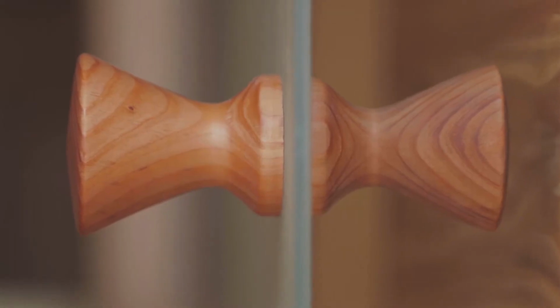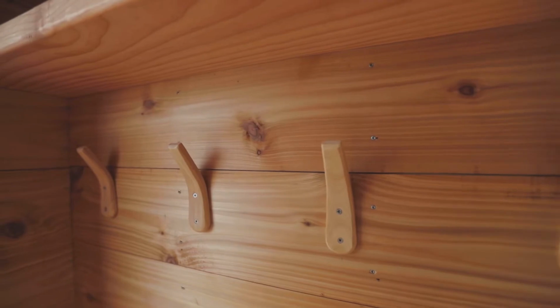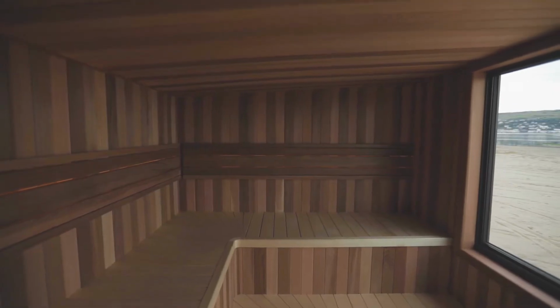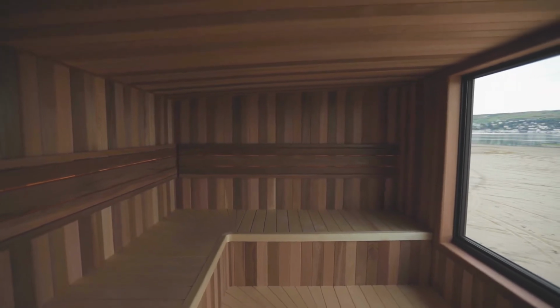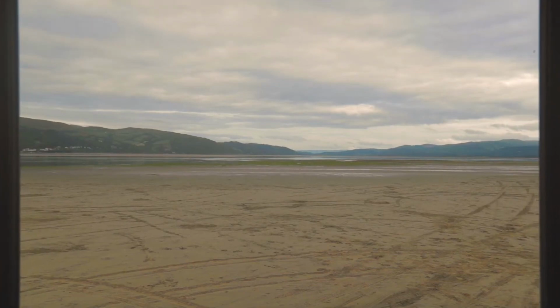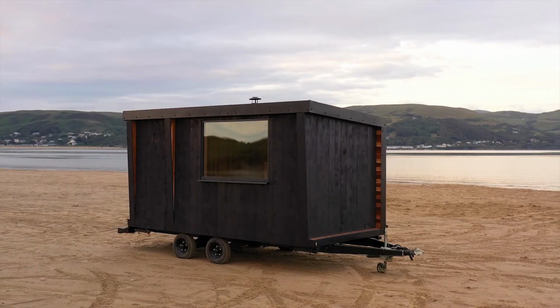Stylish luxury saunas are handcrafted in a Welsh forest and can now be heated by Hume heaters and stoves. When starting construction on a new sauna, the future owner is even invited to walk through the forest with them and select the trees that will be used.